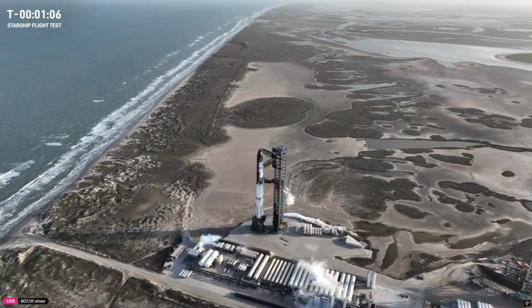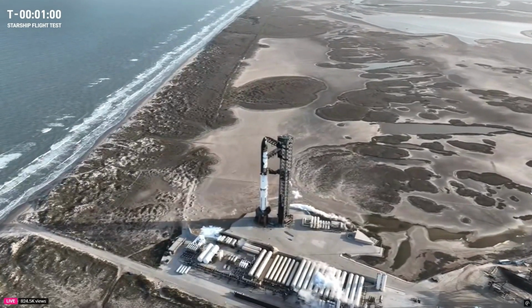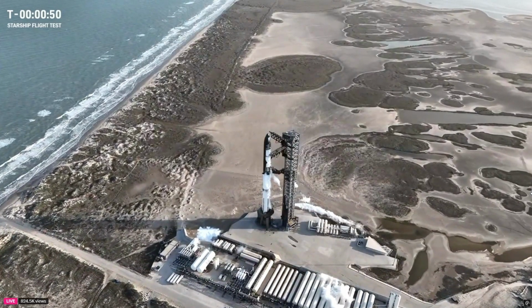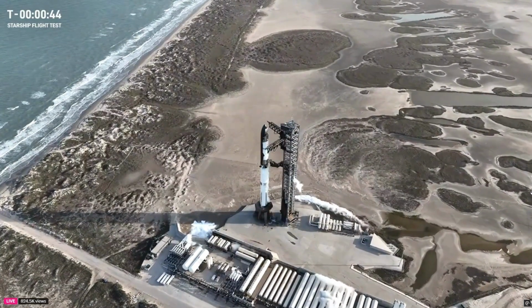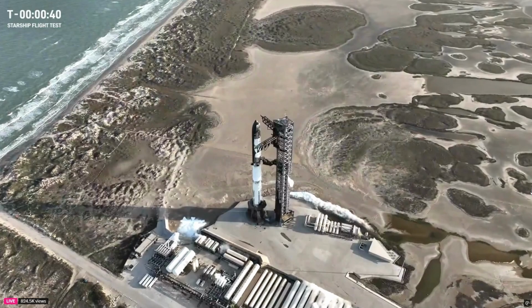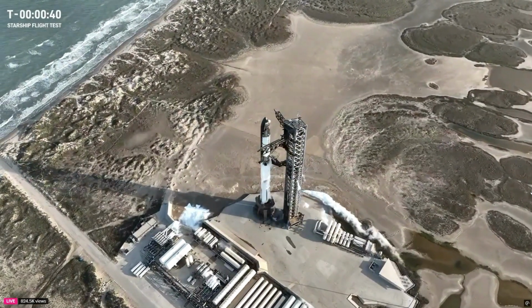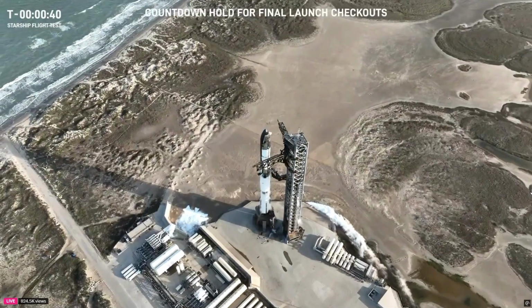It's just so cool to see really the business end of the Super Heavy booster. Ten seconds away from that T-minus 40 hold. We'll see. All right, we are going to hold at T-minus 40. We're watching the temperatures on the ship right now for the ship fuel. Sounds like they're working through that. We might be able to release that hold shortly.